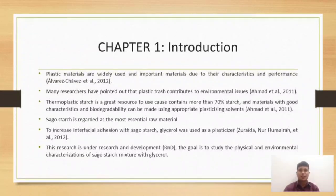Thus, this research is under research and development. The goal is to study the physical and environmental characterization of sago starch mixture with glycerol.